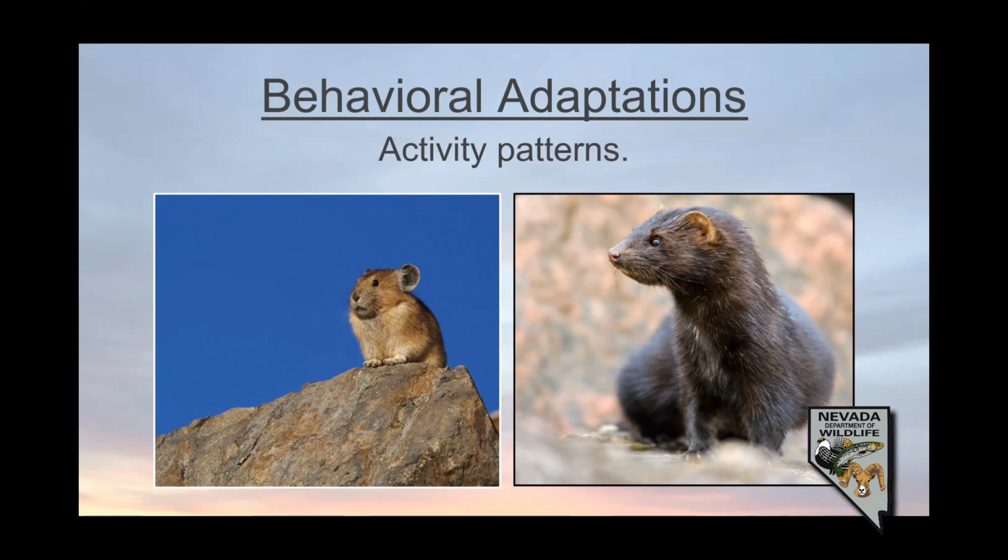But when they are awake, which is going to be during the summer, they're going to have really short bursts of activity throughout the day. They're not able to thermoregulate very well, so as it gets really warm during the summer, they have to reduce the amount of time they spend outside, and that's going to make them a lot harder to find as well.